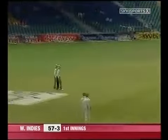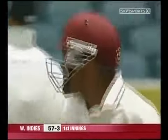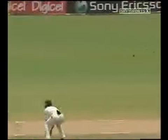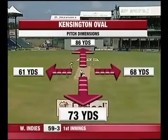That's a freebie. Dippenaar understandably ducking for cover. I think it surprised Lara a little bit as well. Maybe he's just thinking about going through to lunch. Graham Smith can have a little chuckle, because it really was a loose delivery. Maybe just slipped out. Relieved, Dippenaar.